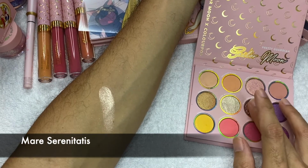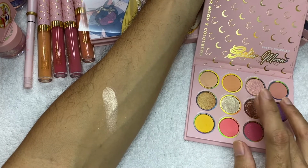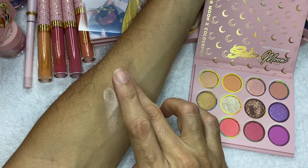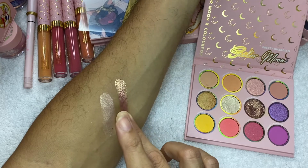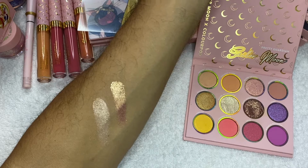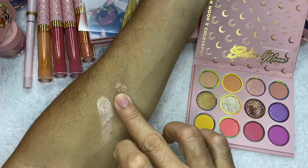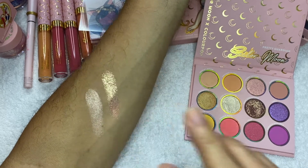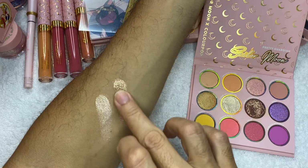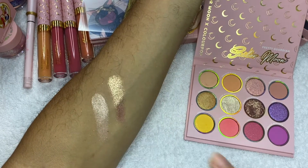Okay, next what we have here is Mare Serenitatis. Wow, that's a mouthful. But actually, Mare Serenitatis is where Silver Millennium is located on the moon. Oh wow, that's a very nice reflective and glittery eyeshadow color. Now, as you blend it out, you lose the glitter, and it's a very nice rose gold color. That's kind of cute. I like that color. I'm a sucker for rose gold colors.